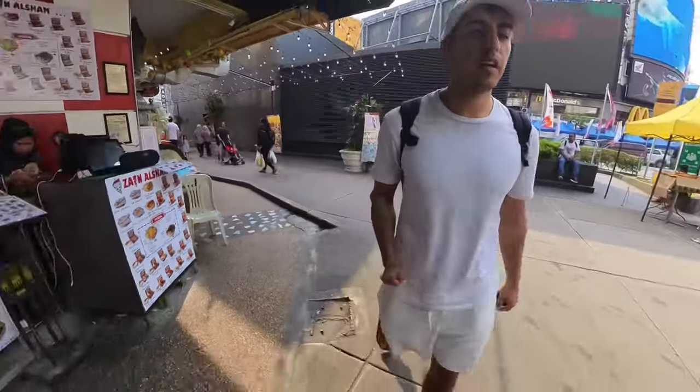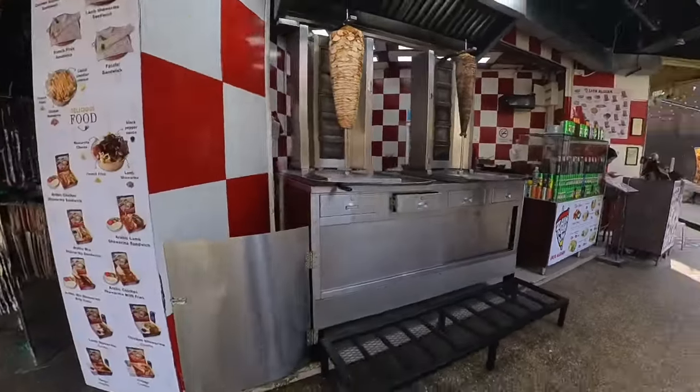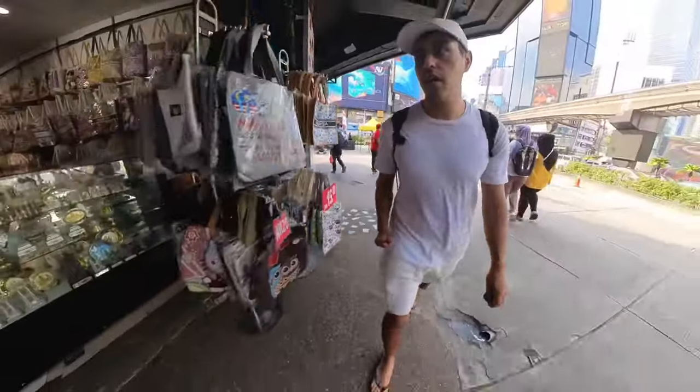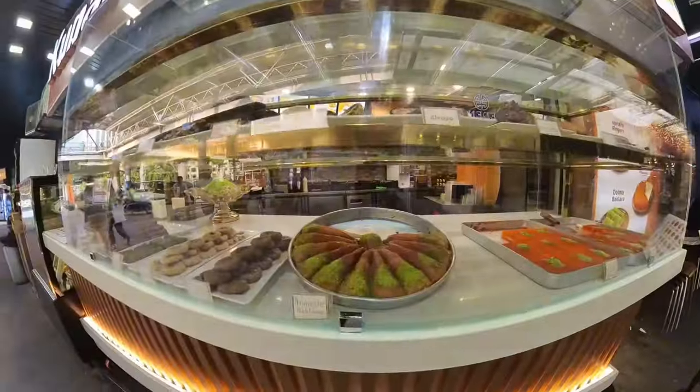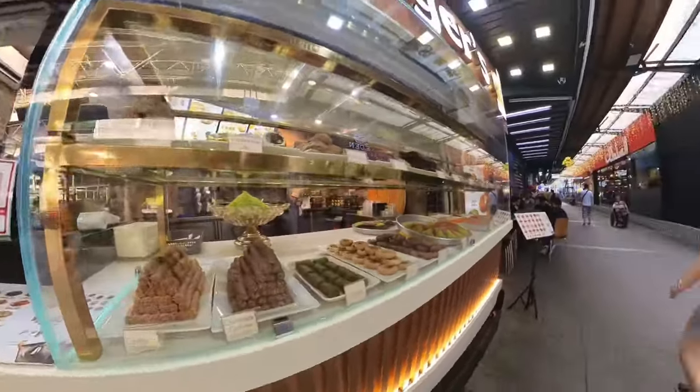We got the meat cooking up right here. But I don't even know what I'm craving. I don't even know if I'm hungry. I usually just order on Grab and eat at my house. But here they have all these types of desserts and things like that. So let's just get a couple things to try.